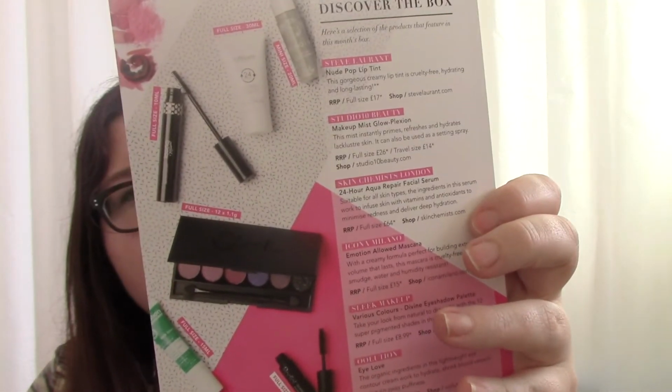That's the first thing. Right, here's a selection of the products that feature in this month's box. I was going to say you can't get all that because that's a lot of things. So instead of breaking them down, they've just done a generic sort of leaflet this time round. So let's see what we get. First thing, Steve Laurant. Now, I haven't heard of this brand before, and I think I've had a couple of things in recent boxes from it. So it's one of those brands that pops up in beauty boxes.